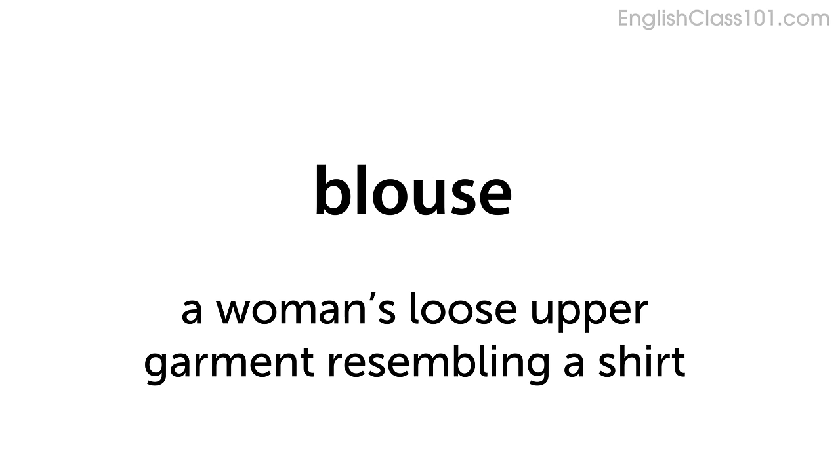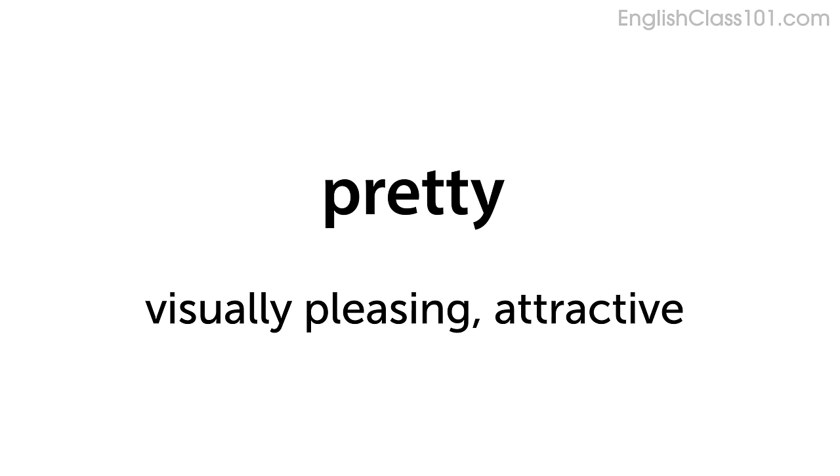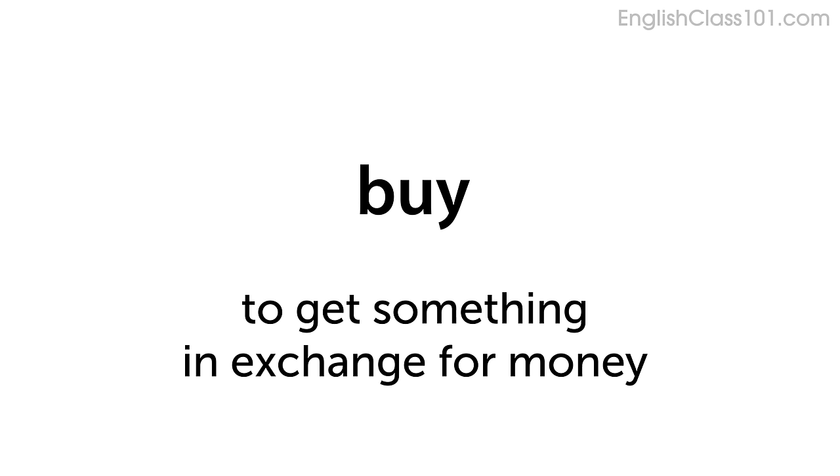Now you'll hear the key vocabulary, followed by the English translation. Blouse. A woman's loose upper garment resembling a shirt. Blouse. Our second word is? Color. The appearance something has because of the way it reflects light. Color. Next we have? Pretty. Visually pleasing. Attractive. Pretty. Next is? Buy. To get something in exchange for money.